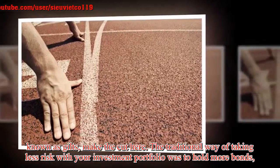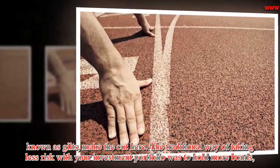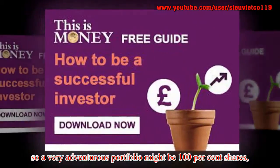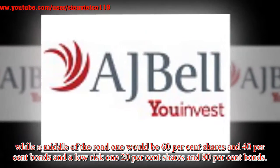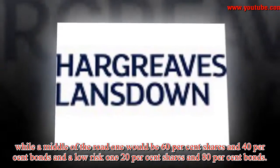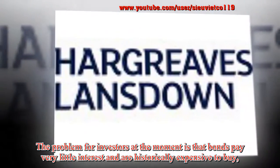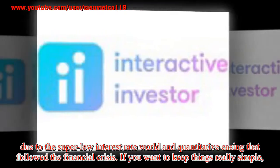The traditional way of taking less risk with your investment portfolio was to hold more bonds. So a very adventurous portfolio might be 100% shares, while a middle-of-the-road one would be 60% shares and 40% bonds, and a low-risk one 20% shares and 80% bonds. The problem for investors at the moment is that bonds pay very little interest and are historically expensive to buy, due to the super low interest rate world and quantitative easing that followed the financial crisis.